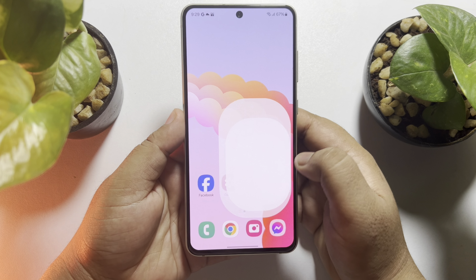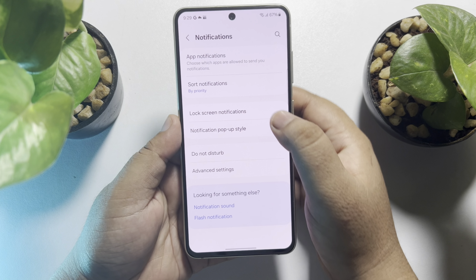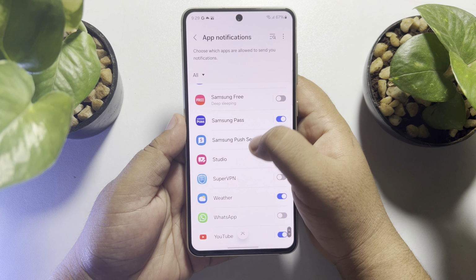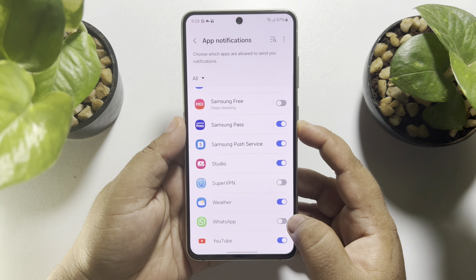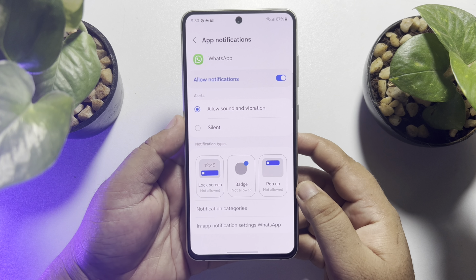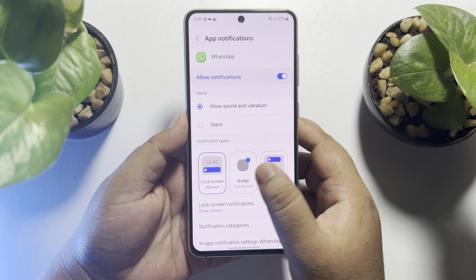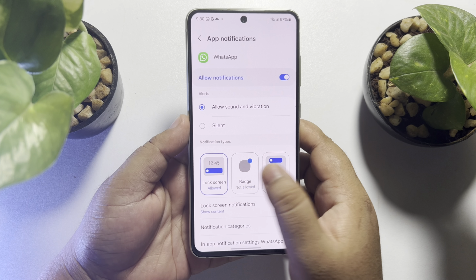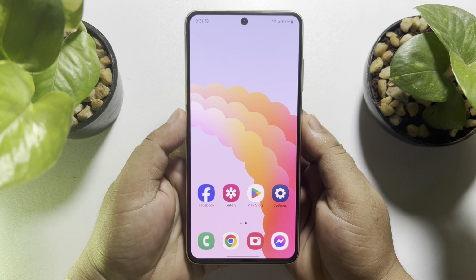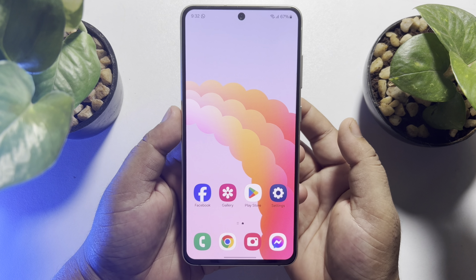Then go to your Android phone or iPhone settings app and tap on notifications, app notifications, and search for WhatsApp. Enable notifications for the WhatsApp app and tap on WhatsApp. Here make sure to enable lock screen notification, badge notification, and also pop-up notification. From now on, you should get notifications on your home screen.